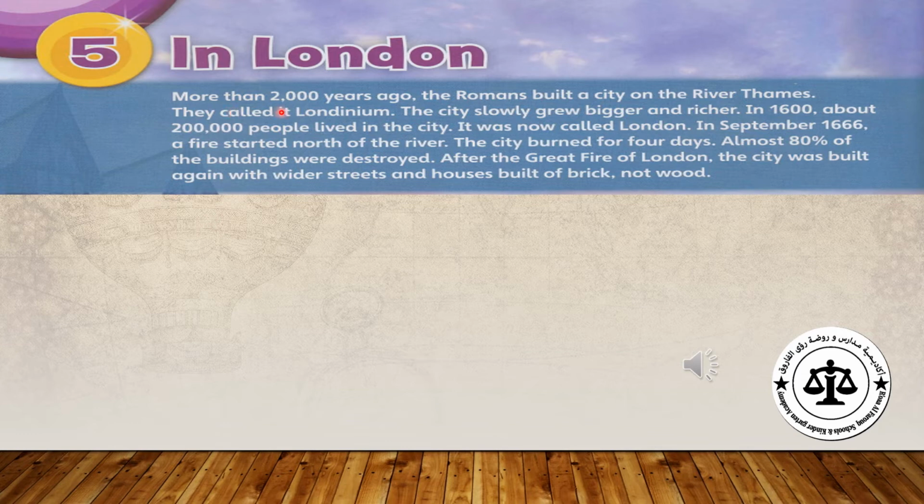Okay. More than 2000 years ago, قبل أكثر من 2000 سنة, the Romans built a city on the river Thames. الرومان بنوا هاي السيتي على الريفر Thames. They called it Londinium. كان يطلق عليها اسم Londinium. The city slowly grew bigger and richer. وبلشت هاي المدينة تكبر. In 1600, about 200,000 people lived in the city. في عام 1600 صار تقريبا 200,000 شخص يعيش في هاي السيتي. It was now called London. أطلقوا عليها اسم London.